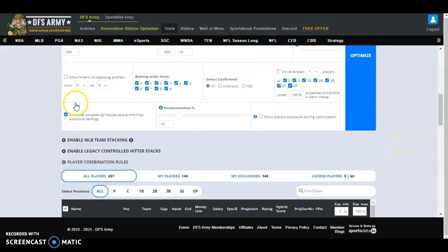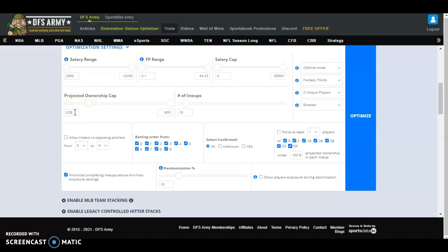I'm trying to find the highest number I can possibly build for. So let's go to 220. Let's cut this down to about 10 lineups, just so it'll build a little bit faster. And the randomization just mixes things a little bit. The unique players just mixes things a little bit so that I can, the machine's building off of fantasy points per dollar, and it's building off of, basically median projections.